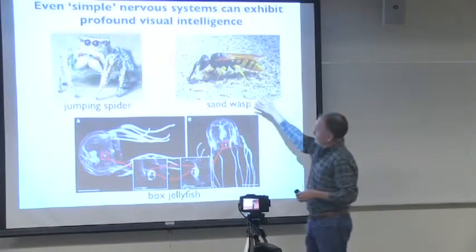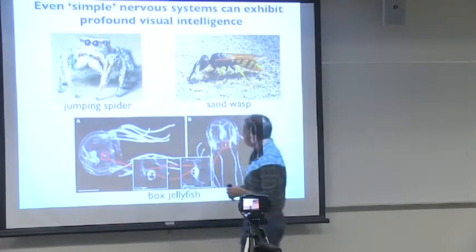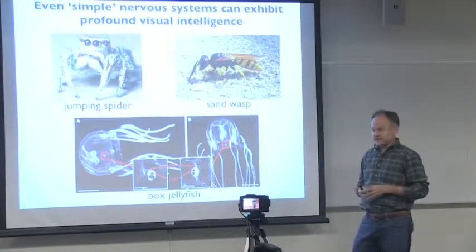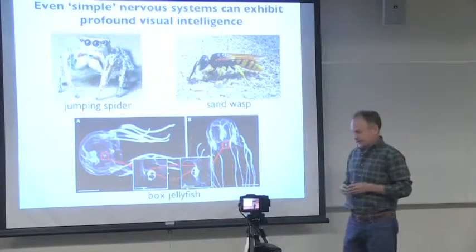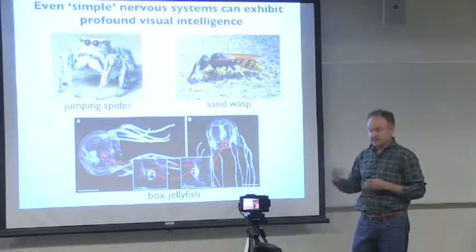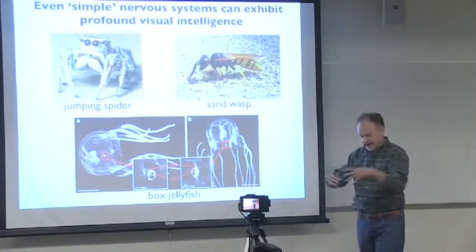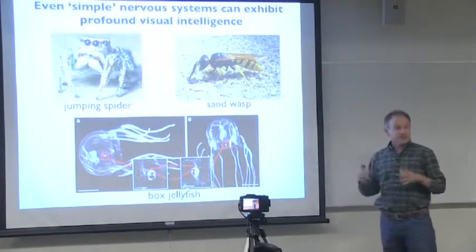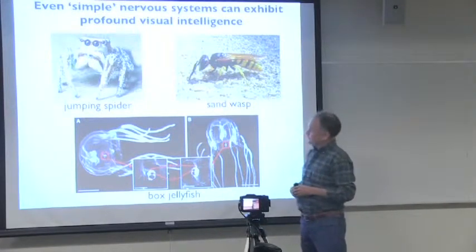The sand wasp uses a compound eye. So this animal has very blurry vision as compared to this animal here. The sand wasp has a compound eye and builds its nest in the sand and goes hunting for European honeybees. It hunts for bees as far as a mile away from its nest, and it finds its way back to its nest by following visual landmarks, basically by memorizing the pattern of the twigs and little debris that happens to surround the nest. Okay, so it can basically do pattern recognition with this very low resolution eye by scanning around the scene.